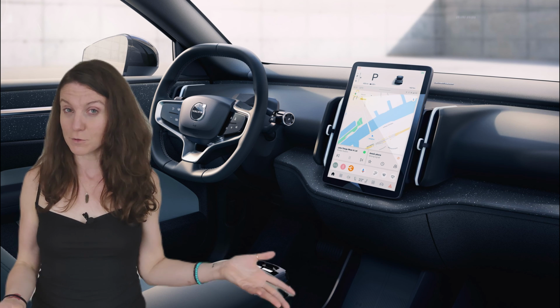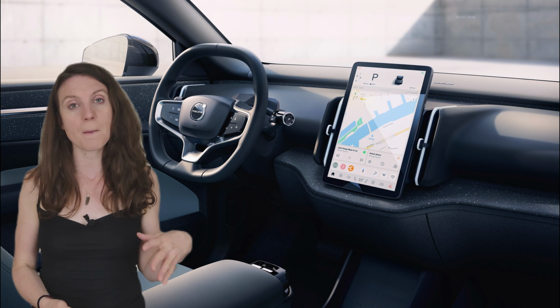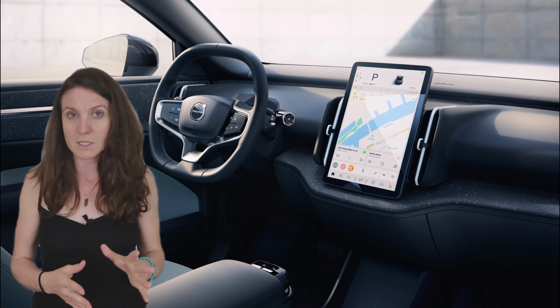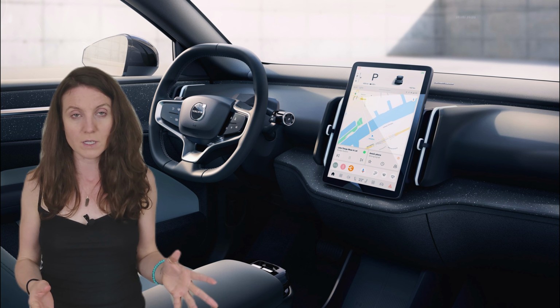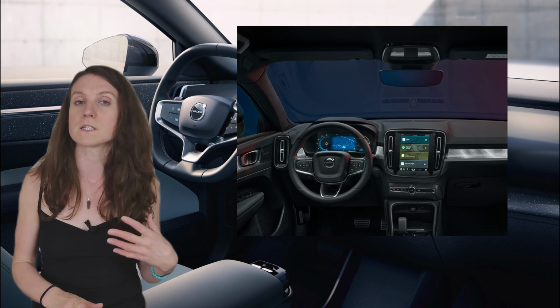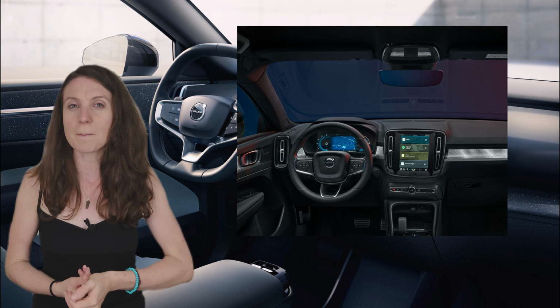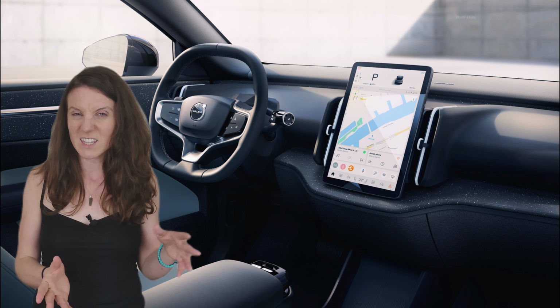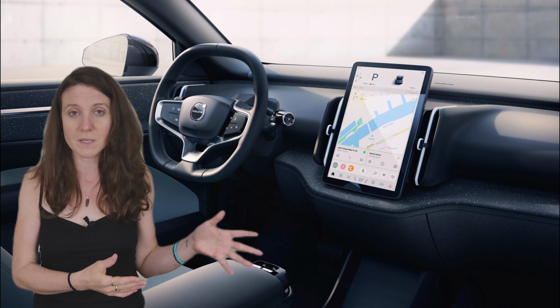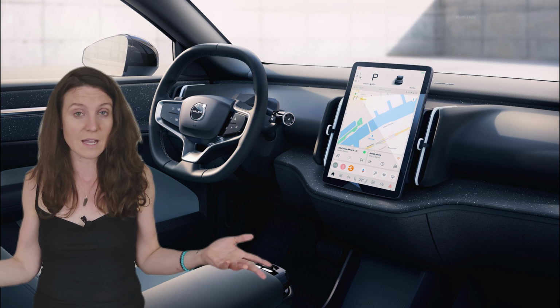Next, let's check out the infotainment. So the EX30 offers a minimalist interior dominated by a large vertical infotainment display with Android Automotive, while the XC40 has a more traditional layout with more physical buttons. And it's also not missing the large 12-inch display in front of the driver. So I think that gives some points to the XC40. The driver display is nice and the EX30 just doesn't have it.